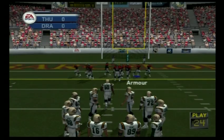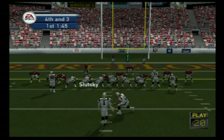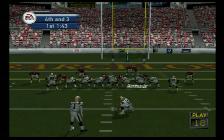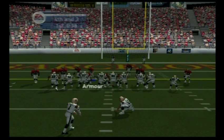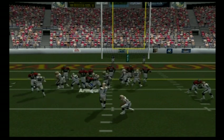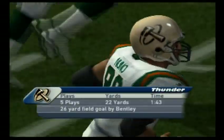The defense did a great job there. When it comes down to a shortened field, the defense can afford to bring additional men to the line of scrimmage to stop the offense. He gets it off. The kick is good. The visiting team out in front.